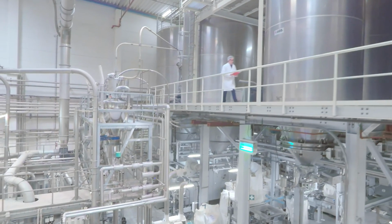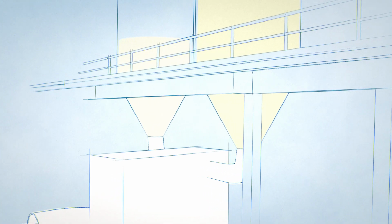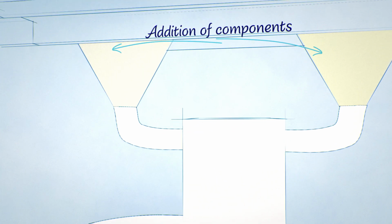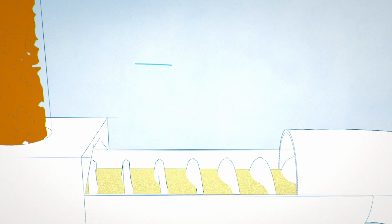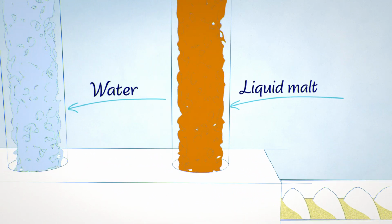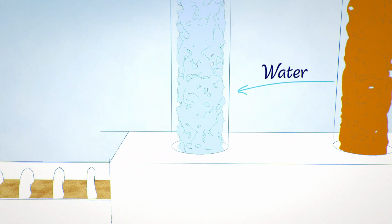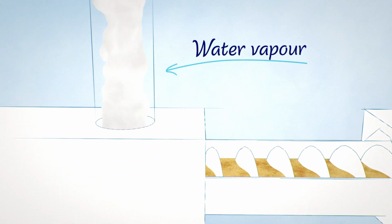And oats can also be crunchy. To produce classic cereals, a mixture of different components is manufactured in a first step. The biggest part of this mixture is oats wholemeal. All ingredients go into an extruder containing 2 screws, which mixes all the components. Then, liquid malt, water and steam are added. This creates a mixture which is kneaded, transported and cooked by the screws.